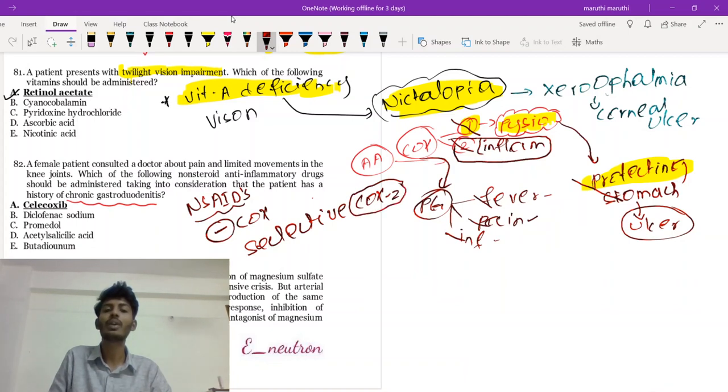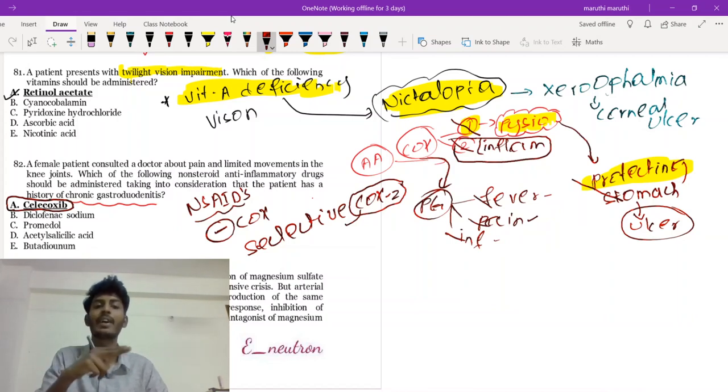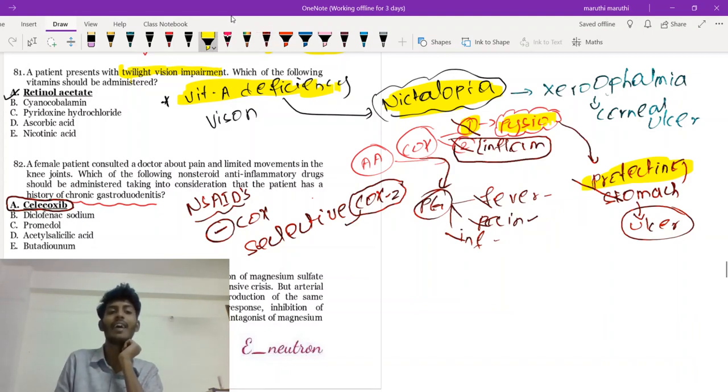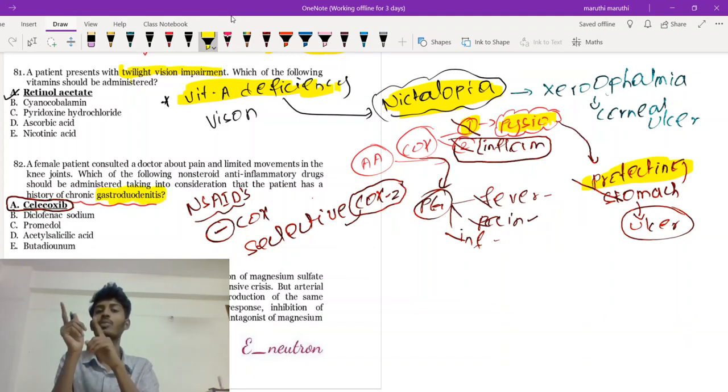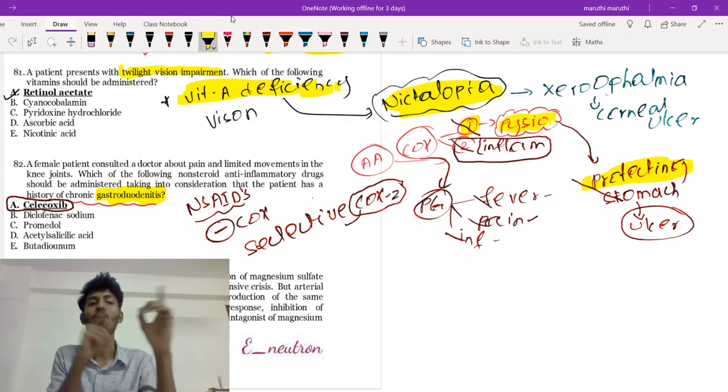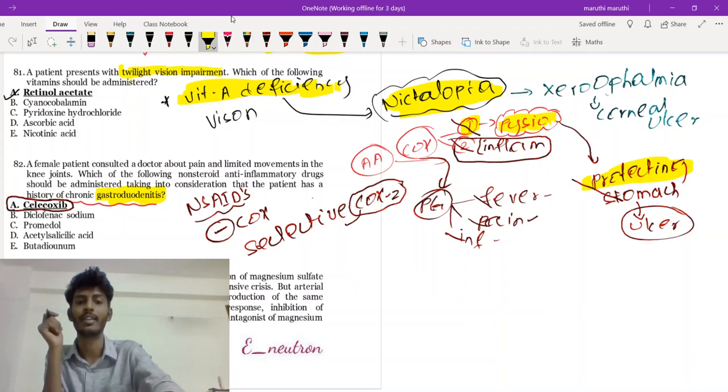The selective COX-2 inhibitor is celecoxib. Apart from celecoxib, every other COX-2 inhibitor ends with coxib: celecoxib, rofecoxib, etoricoxib. All these coxibs are selective COX-2 inhibitors. They are selected in a patient who already has some problem in the stomach. We cannot give a COX-1 and COX-2 inhibitor, only a COX-2 inhibitor. This is the theory, but it is a long topic. Please do watch that video and learn the full topic behind this.